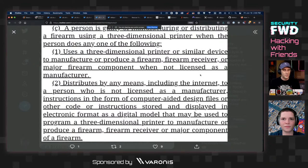So I don't know, Stefan, if you have any equivalent laws in your country, but I don't know of a lot of other states that have laws that make it a crime merely to access a file referencing an illegal object or something like that. Do you think this would hold up if there's an actual case?